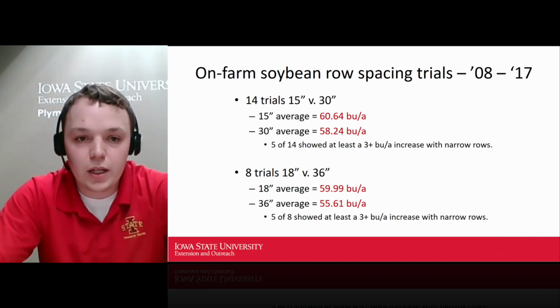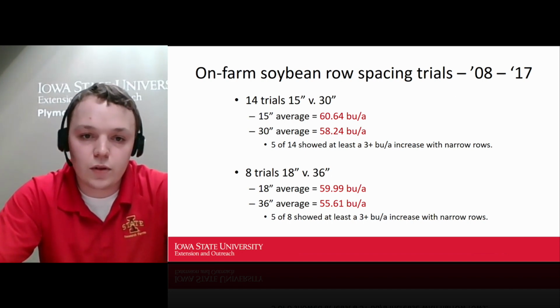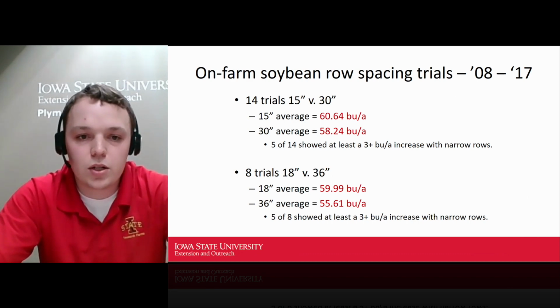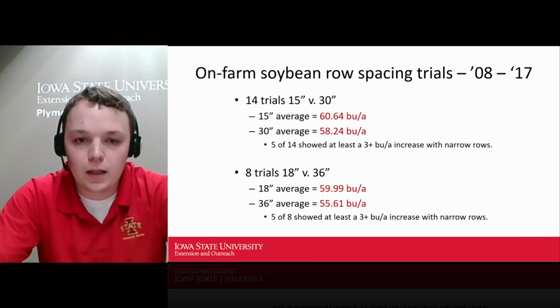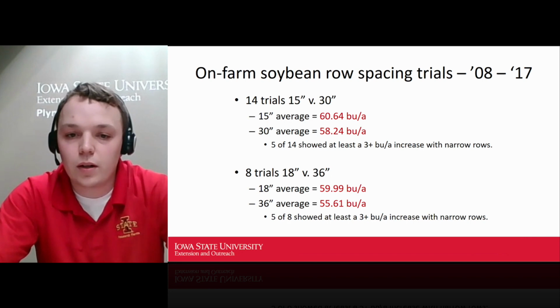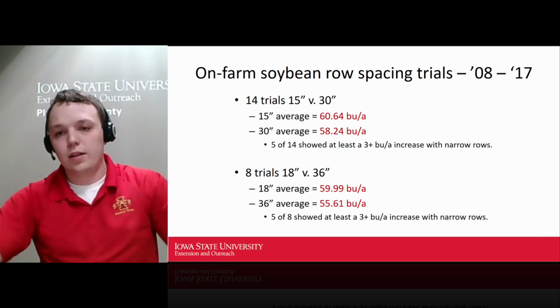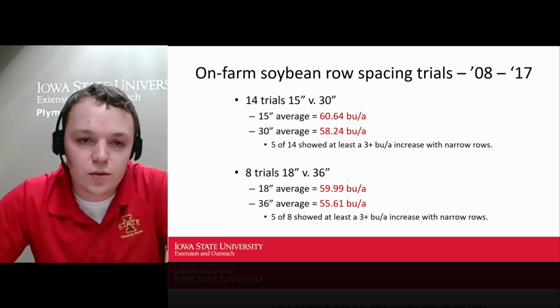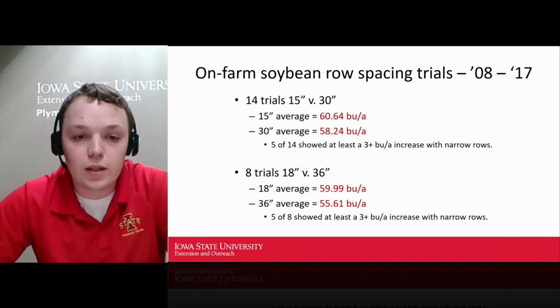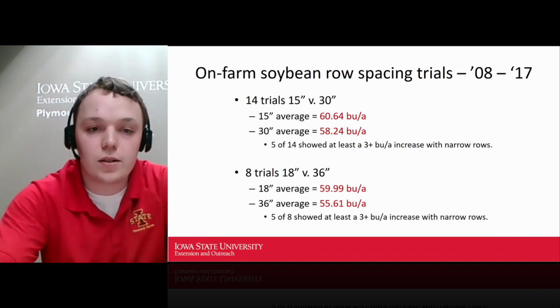And then there was also 8 trials done with 18-inch versus 36-inch. So these guys were still planting wide corn at the time, and they just double planted those. So we were down to 18-inch spacings. But here we saw about a 4 bushel advantage to the narrow row spacings, and 5 of the 8 showed at least a 3 bushel increase with narrow rows. So I think as the spacings were 6 inches wider, we do actually see an advantage to going less than 36 inches, or narrower than 36 inches.